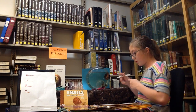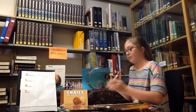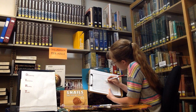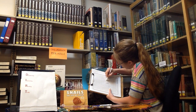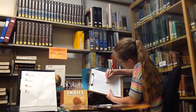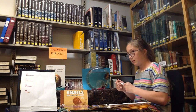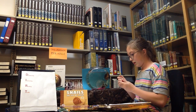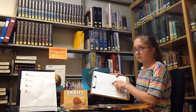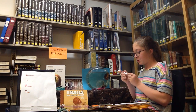Next, I'm going to get a red one. Now, this is where the tricky part comes in. On top of these, I'm going to draw a box that consists of four different squares. So it's going to be bigger than all the other ones that I've made so far. Next, see this one, it is two up and two across. 2 by 2. The next I'm going to make is 3 by 3.